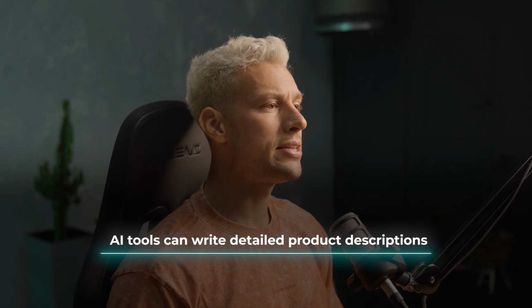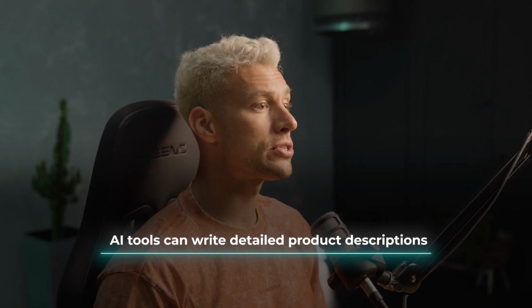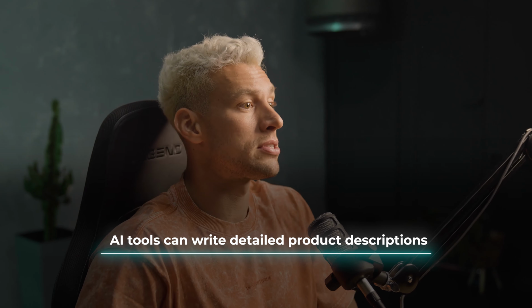It can create bullet points that address specific customer pain points. The AI identifies the most common customer concerns in your niche by analyzing thousands of reviews, then structures your bullets to directly address these exact issues. AI tools can write detailed product descriptions that boost conversions by using persuasive language patterns found in top-performing listings. AI knows exactly when to emphasize durability versus convenience, or when premium materials matter more than ease of use, based on your specific product category.